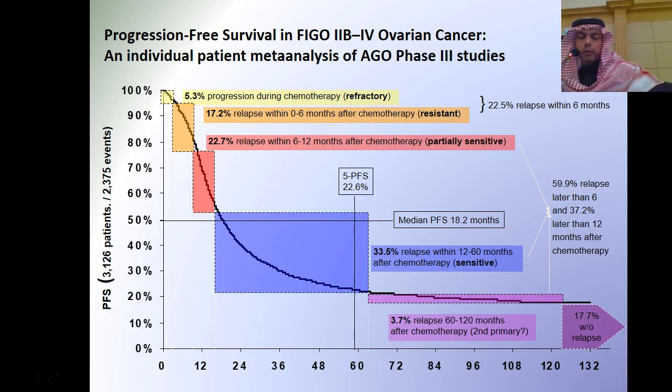The refractory type of patients, along with the ones that recur within 6 months, are called platinum resistant. Most of these patients either did not have, or the surgeon was not able to do, complete cytoreduction, or if they were on neoadjuvant treatment, they don't usually respond. They have either partial response or no response at all. And I think this goes with the theories of tumor biology.